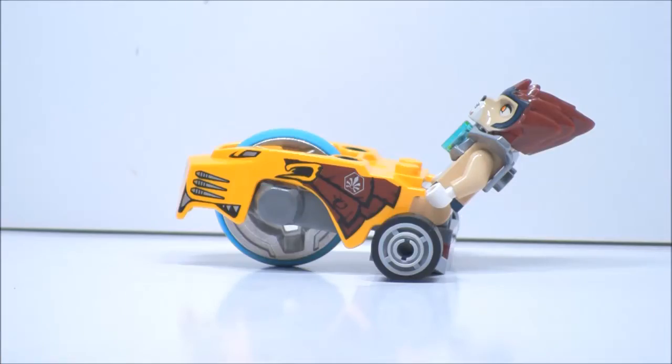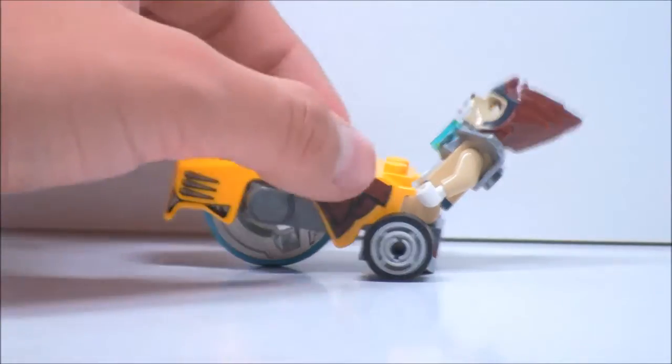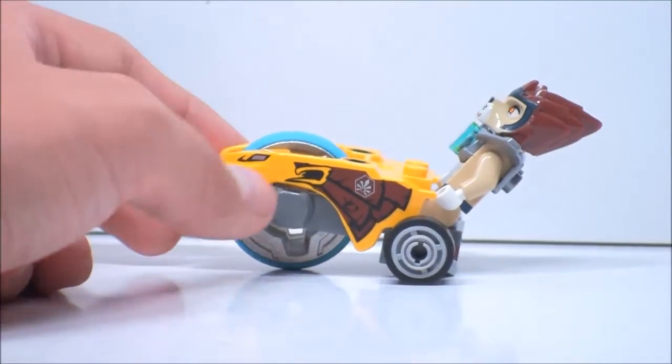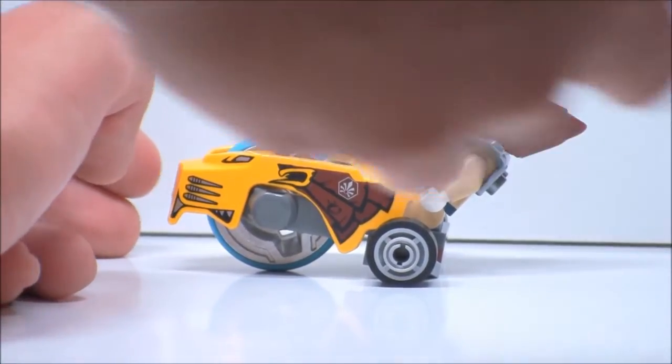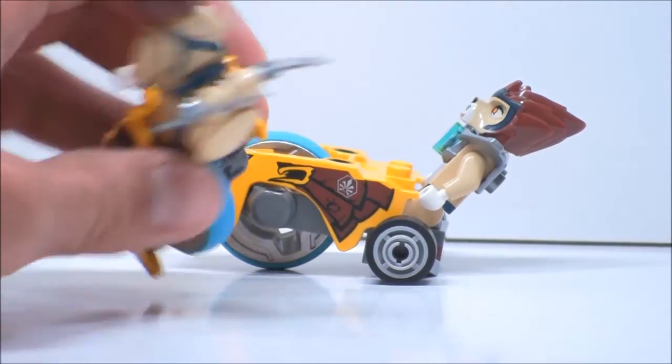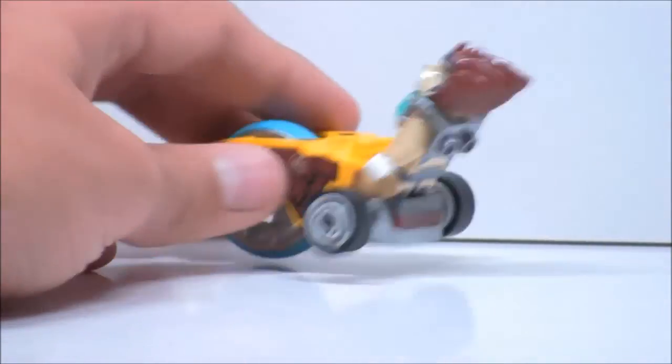Here is the Speedor, and it's very lazy on LEGO's part because it's the exact same Speedor armor, which is this little, I guess, part right here, as the one in the Eagles Castle. I guess it's cool for continuity, but they could have at least put different printing, but it's the exact same thing. Thankfully, it's not a carbon copy because the one in the Eagles Castle comes with this little spiky part right there, while this one comes with a wheel, which is kind of weird.